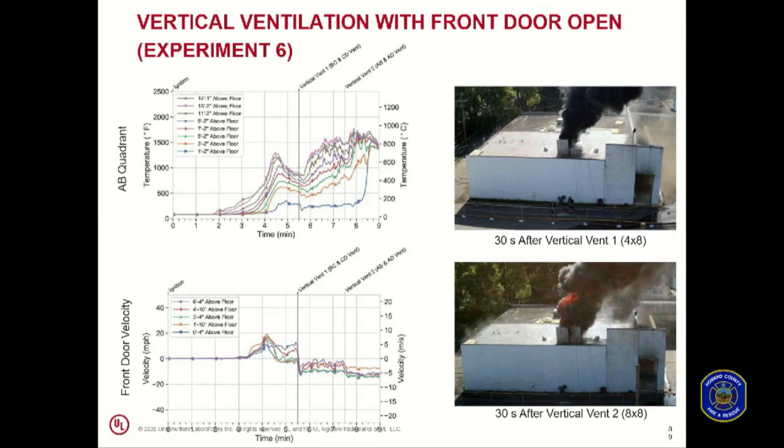What does that look like for us at the front of the building? The front door was drawing fresh air in at about 15 miles an hour. And each one of those exhaust vents, because of how efficient this became, fresh air in, hot exhaust out, was about 30 miles an hour of exhaust out those vertical vents up top. So obviously the floor temperatures rose and we flashed over the space.